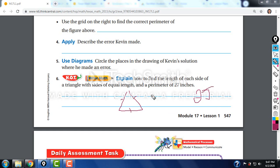Ooh, that's not a very good 27, is it? Sorry. 27 divided by 3, and each side has to be 7. Okay. Oh, hold on, 27 inches. I'm sorry, I knew I saw something wrong there. It's 9. I'm sorry, Mr. Lopez was looking at that. That's why you shouldn't have the TV on. Let me turn it off. I'm sorry about that.